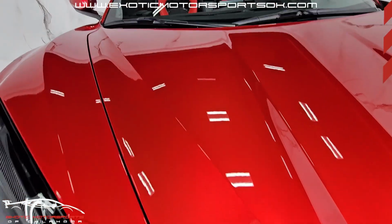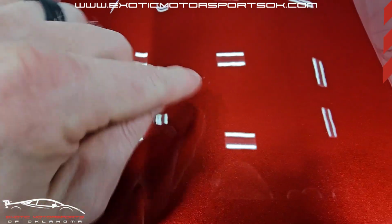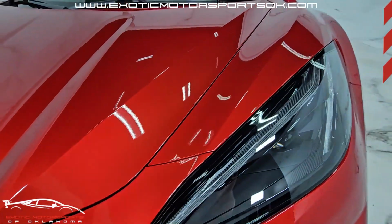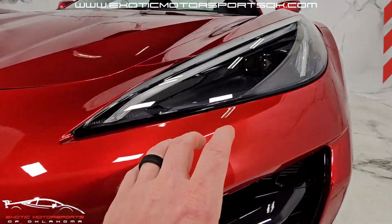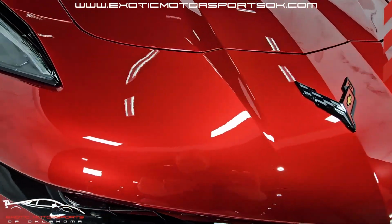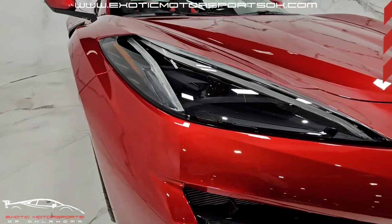Kind of scanning the hood here, looking for rock chips. See a couple scuffs here. Looks like some rocks kind of scuffed it. A little one there as well. That headlight looks good. Kind of looking through the front right here. That's where that gash is. The rest of that looks good.